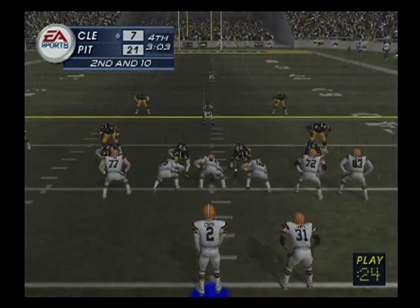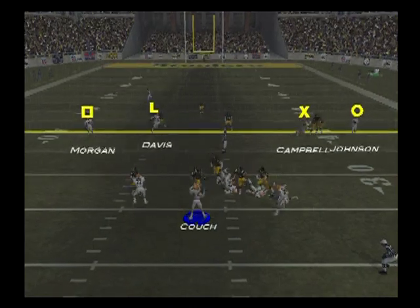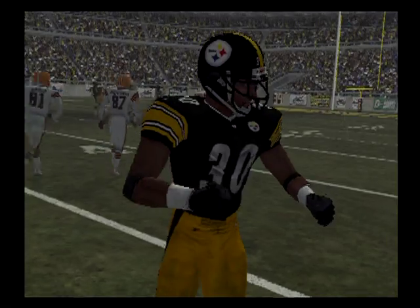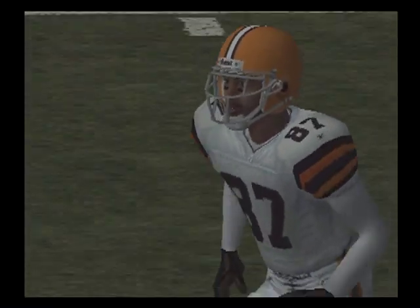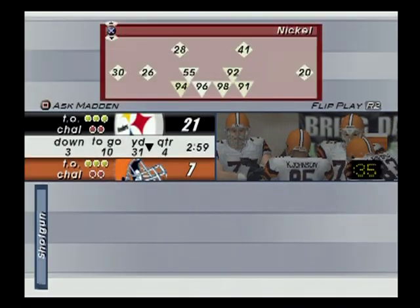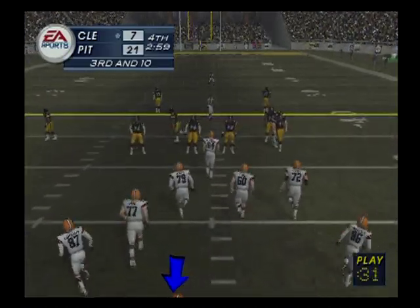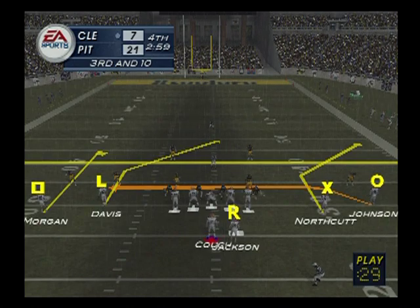The Browns line up in the shotgun. Dropping back, looking for an option. Throwing. Morgan, the intended receiver. He was lucky to get that one off. The defense was all over him. Yeah, he felt those guys closing in and gunned the ball out of there. They'll be faced with a long third down play here. Ball on their own 31.